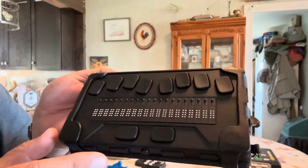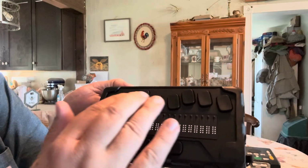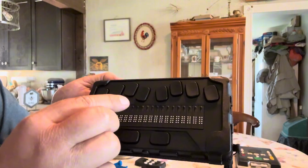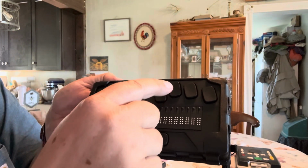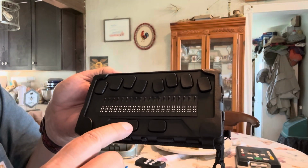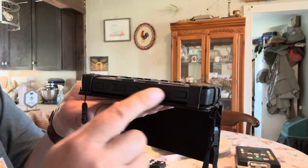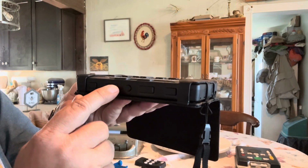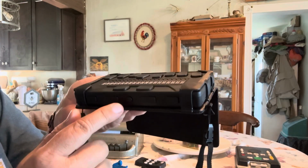So anyway, when it comes on, you have the keys like you do on the Perkins Brailler. So this is cell 1, 2, 3, 4, 5, 6. That's 8, and that's 7. And then this is a space bar. Both of these are space bars. And then on the front, there's down, up, left, and right. And then that's the enter key, that little round button.